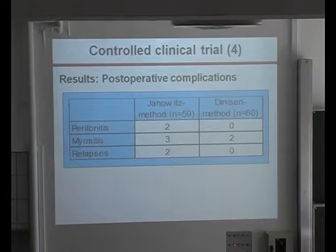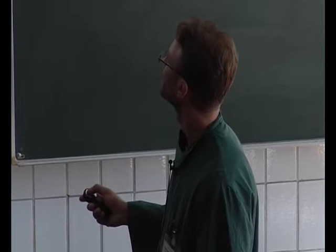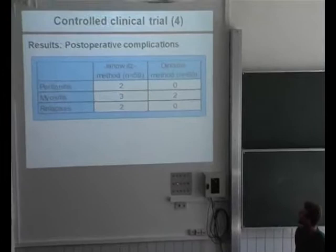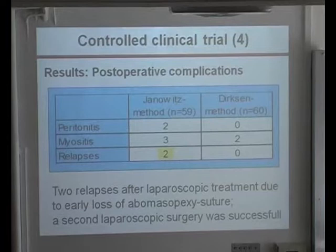More results, post-operative complications during the period at the hospital: we observed 2 cases of myositis at the site of the omentopexy after laparotomy, and we observed 2 cases of peritonitis and 3 cases of myositis at the omentopexy site in this group, but all these cases could be healed with treatment by antibiotics. We also observed 2 relapses in the study group, but both cases were caused by an early loss of the abomasopexy suture, and a second laparoscopic surgery was successful.